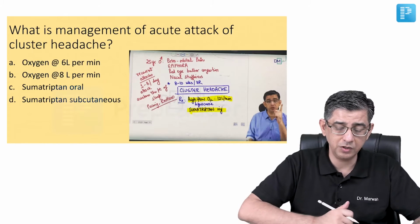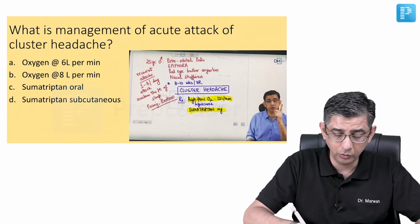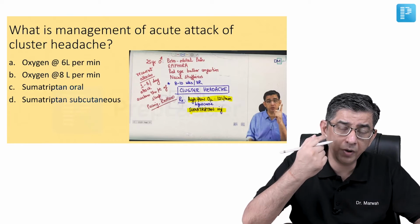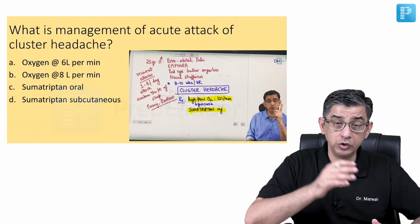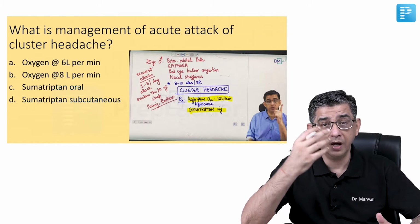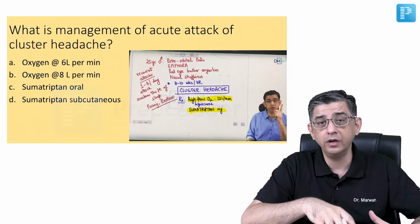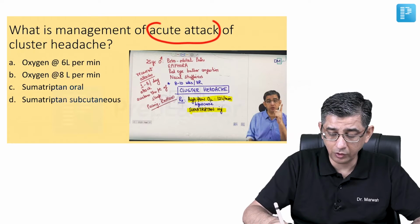Moving to the next question, he says, what is the management of an acute attack of cluster headache? The logic to be understood is that when this patient comes to you, he says, sir, I feel as if somebody is drilling a hole in my eye with a drill machine. This migraine variant is so excruciatingly painful that he says somebody is boring into my eye with a drill, so you need to ensure quick relief.